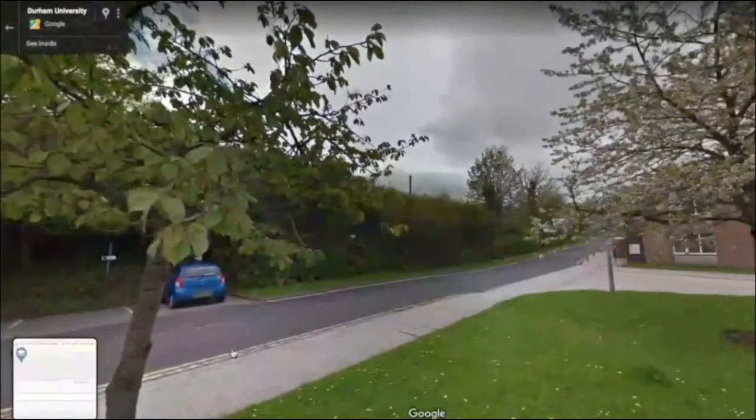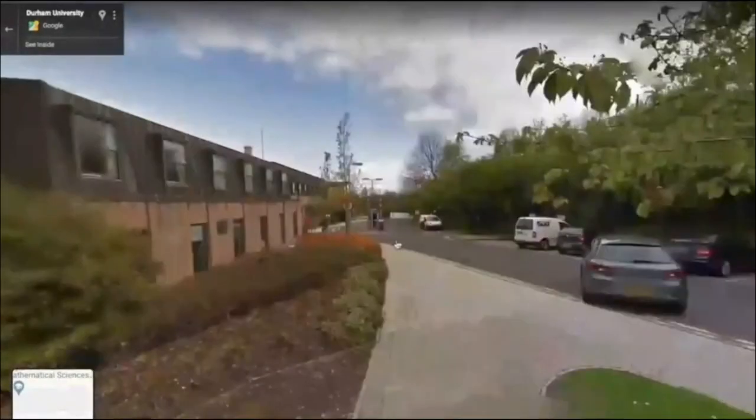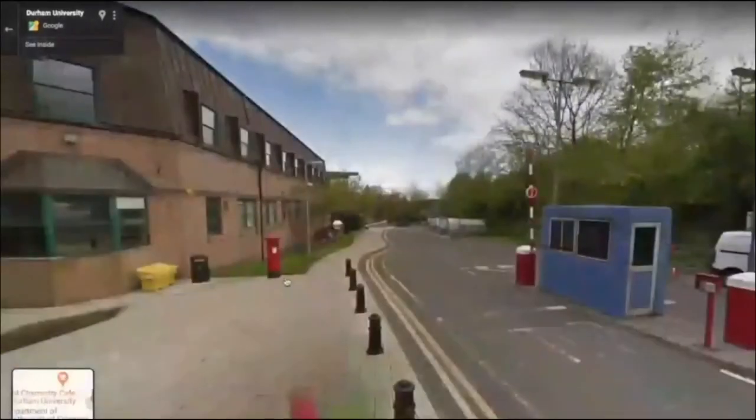At the end of the pathway, if I followed this road up to the right-hand side, I would reach the Upper Mountjoy site, which is where the brand new building will be located for computer science and mathematical sciences. And now, as I follow this road down, I will come to one of the entrances to the chemistry department.